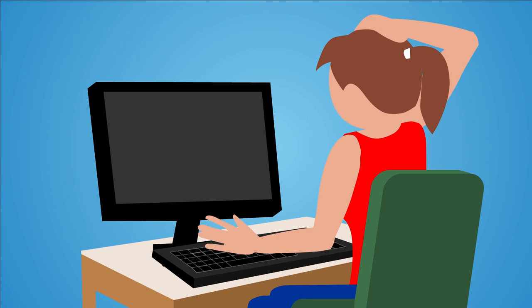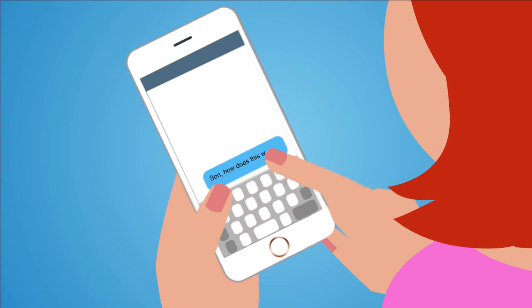You thought you were backing up to the cloud, but you could never get that to work properly anyways. Not to mention, your only option is finding a fix on your own or asking a know-it-all teenager for help.